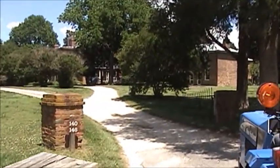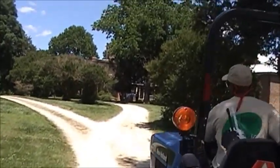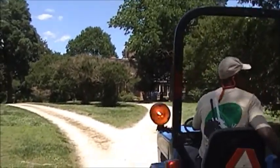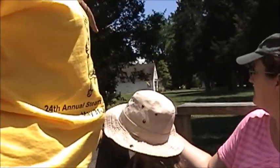There's a lot to see up here. We're doing tours of the mansion today. It takes maybe 30 minutes. Maybe not that long today. We also have the kitchen open and someone in there doing demonstrations.